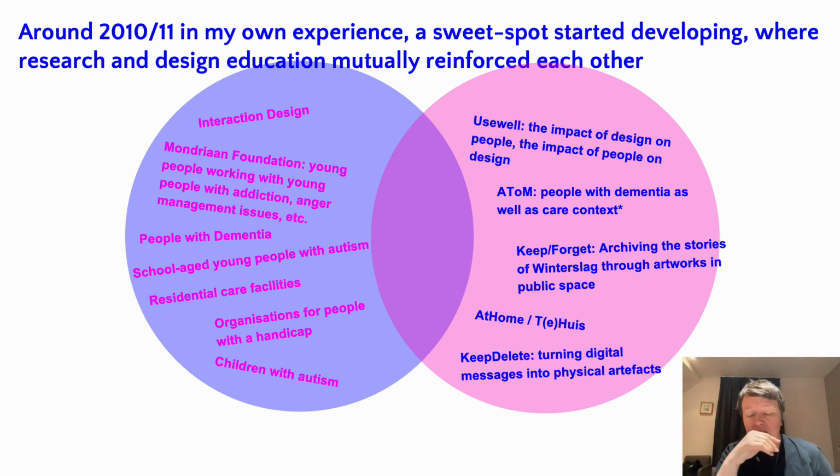So for instance, we used to do this program with a school in Aachen and a school in Maastricht, as well as Lucca, and we worked, for instance, together with the Mondrian Foundation, and it was working with young people with addiction, anger management issues, etc., and creating interfaces, creating tools that would support their therapy. That was quite radically different to what I'd been doing in New Zealand.